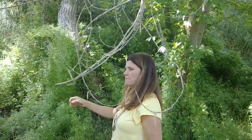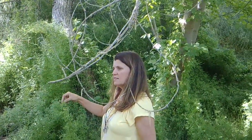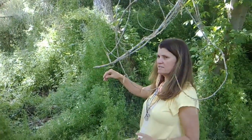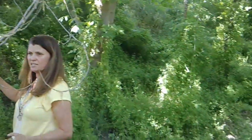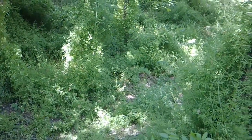Bed straw, also called cleavers. Nature's Velcro. And the seeds are edible. You can grind up the seeds, roast the seeds, put them in breads, make a tea out of it.